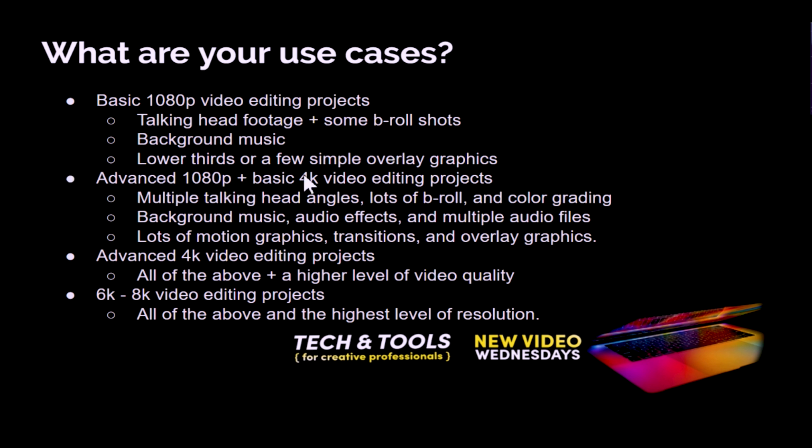The basic 4K is gonna be something more like this. Talking head footage, some B-roll, background music, lower thirds, and a few simple overlays. So basic 4K would be these. So just higher quality video with these types of project assets. And then we're going to have the advanced 1080p with this category down here. Next is the advanced 4K video editing projects. It's going to be all of the above plus a higher level of video quality.